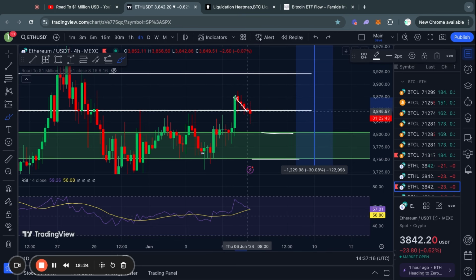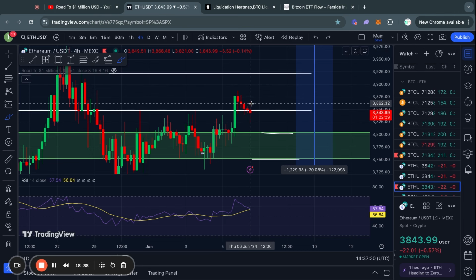And what did we see today? Well, when we went for the retest, we just fell right below it and went all the way as low as about 38.20. So that is why it is important to wait for confirmation with these support levels.